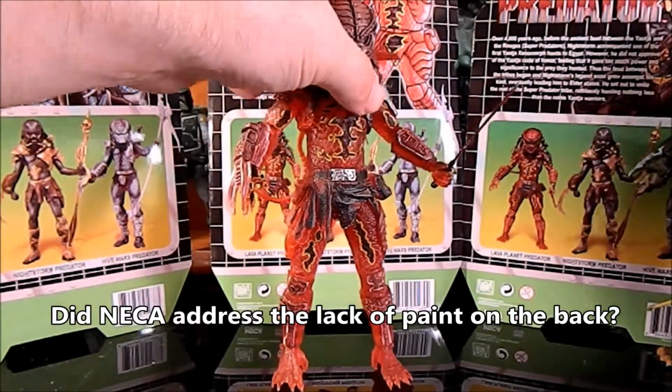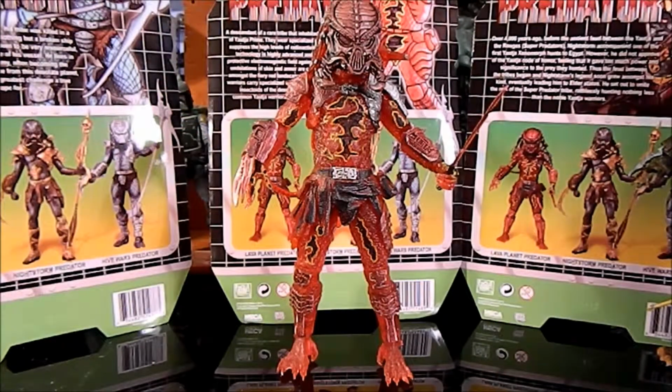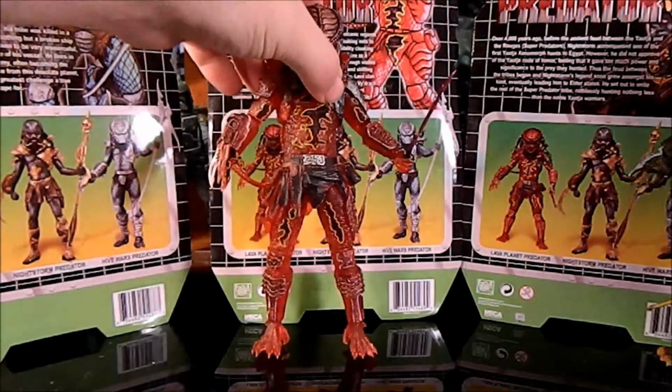The only thing else I can mark off for is half a point for a non-removable mask. He'd have been awesome with a removable mask. I don't know why they didn't do it. Let me try to pry it off. Okay, just double checking. Yeah, non-removable.